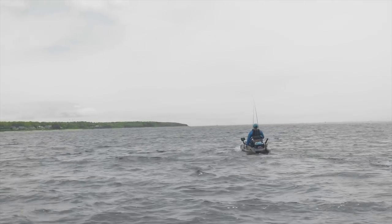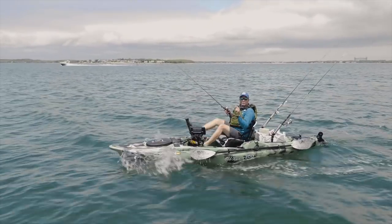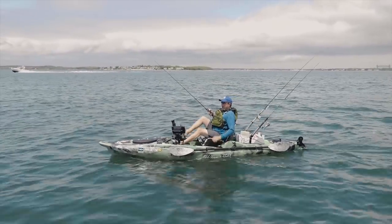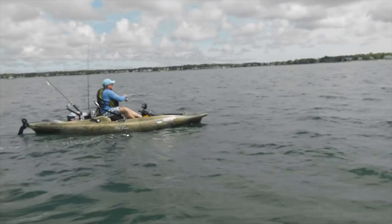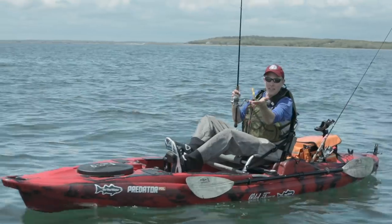So what we're doing is I'm going up. I just hit my first drop off to 24 feet. There's a big drop off. I'm gonna fish it all the way up on the 35 foot. As soon as I get up above that, I'll fish the second drop. That's where these big fish are holding.